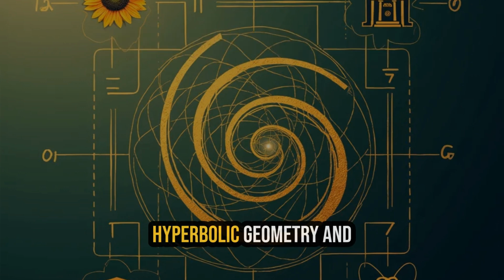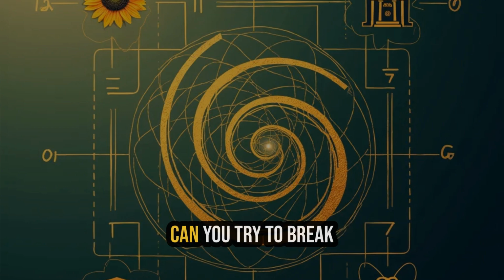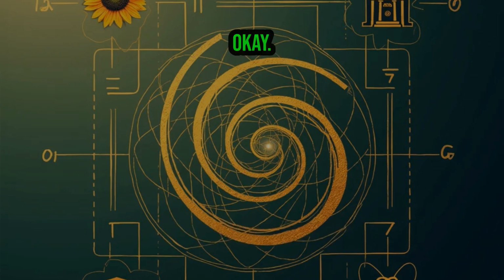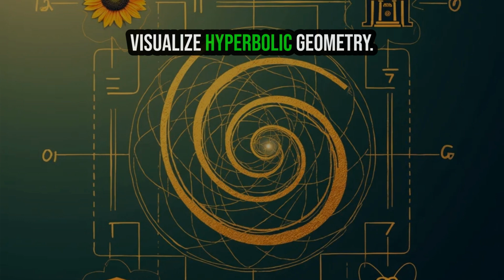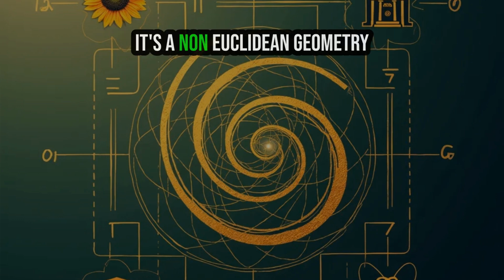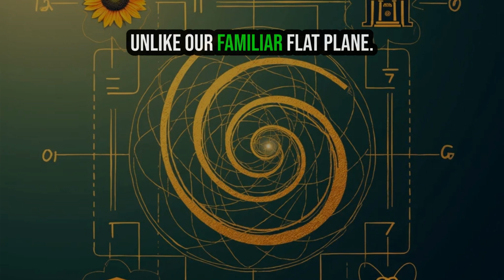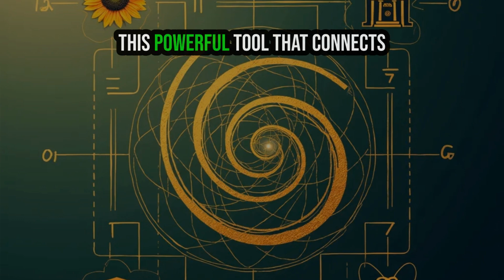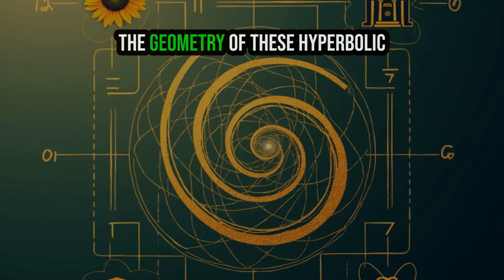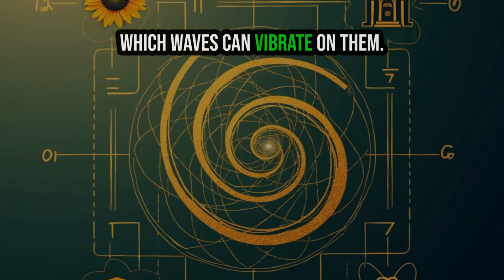Okay, hold on. Hyperbolic geometry and the Selberg trace formula. Those are not terms you hear every day. Can you try to break those down for us a bit? Okay. Imagine a saddle-shaped surface. That's a simple way to visualize hyperbolic geometry. It's a non-Euclidean geometry where parallel lines diverge, unlike our familiar flat plane. Now, the Selberg trace formula is this powerful tool that connects the geometry of these hyperbolic surfaces to the frequencies at which waves can vibrate on them.